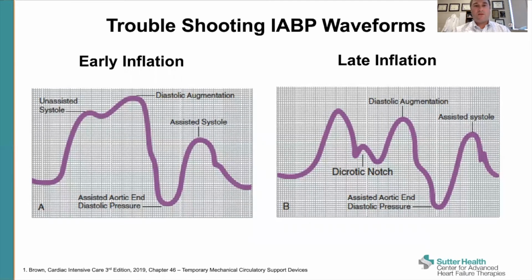Now, these waveforms can look funny, and it's important for us to get some pattern recognition as physicians regarding the errors that may occur with either inflation or deflation of the balloon and what that might look like on a waveform. So early inflation, which we have here on the left, is when the balloon inflates before the closure of the aortic valve. So remember, the dicrotic notch is at the time that the aortic valve closes, and you see here we sort of lost the dicrotic notch. And what happens there is you have an increase in oxygen demand. Because of that, you have increase in myocardial stress, and you get less benefit from the pump itself.